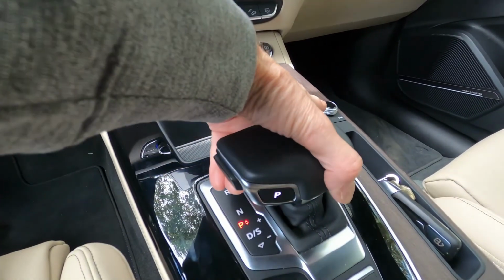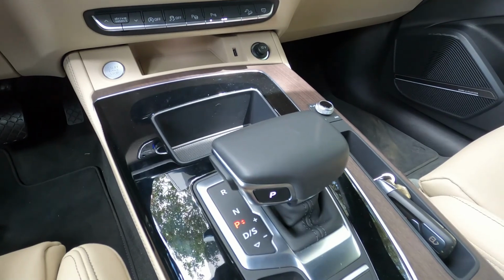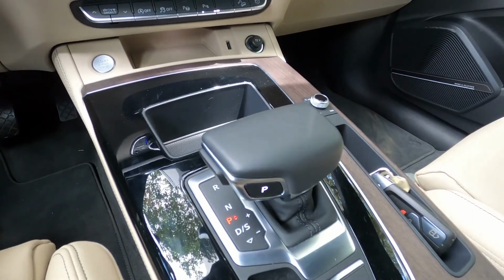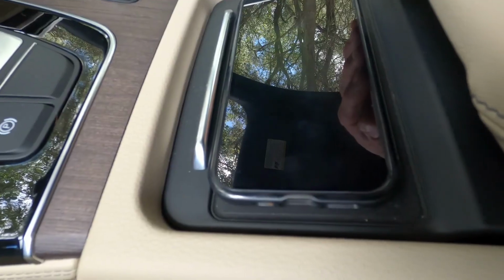Standard Audi shifter, and then your physical volume button. Take note, Volkswagen. A strange little thing here: I usually put the key in there. It makes it a little bit easier.